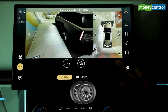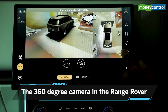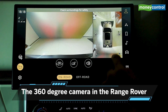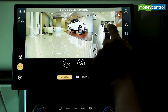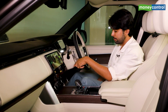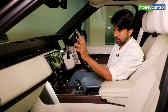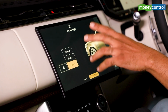There are a lot of features from the Land Rover Defender that have been incorporated here. Firstly, the 360-degree camera. Now, you've got this setup and you just have to point at the camera and you get an idea of not only the surroundings around you, but that specific area that you want to see. My foot is on the brake. As soon as I take it off, the lights go away. So it is sort of a model of the car in real time.